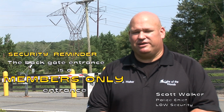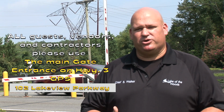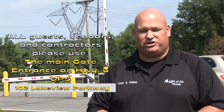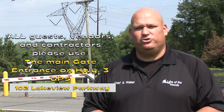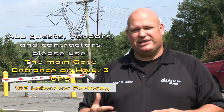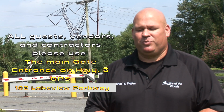Today I'd like to just take a brief moment and describe the back gate operations. This is a members only gate, but we do see several vendors and guests following GPS coordinates that bring them to this location. A good reminder for guests, if you live in this back gate area of the community, is to use 102 Lakeview, the Holcomb Building address, to get your guests, vendors, and contractors out onto the Route 3 corridor and away from the 601 or Flat Run Road area.